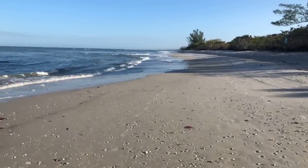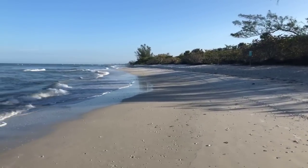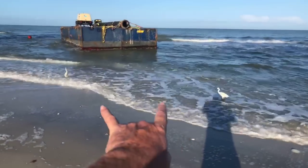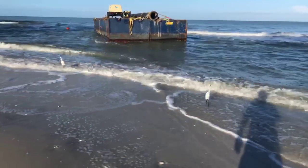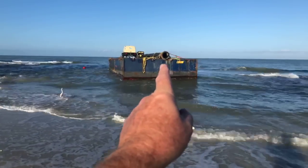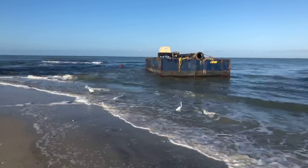A lot of broken shells on the beach today. These waves tend to wash up a lot of broken shells. There's a couple little snowy white egrets just offshore, right along the edge here. See them over here? Two little white snowy egrets. Wondering what that thing is in the water there. That's where the sand comes spewing out, from right there in that pipe. Like I said, maybe we'll see that in action a little later this morning.